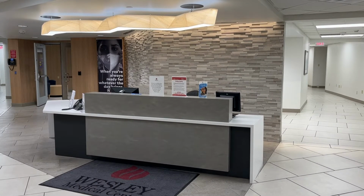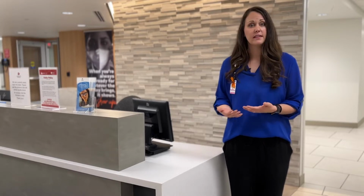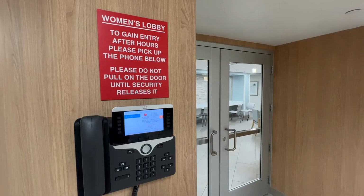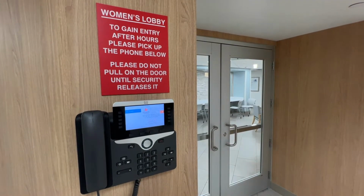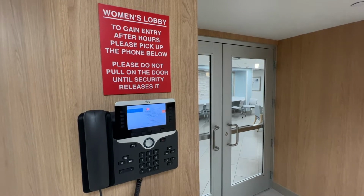We are very excited about the level of safety we offer our families. Everyone will need to check in at this desk before they are let through the secure doors. This desk is manned during visiting hours. If you come after visiting hours, there is a phone next to the door that you will pick up. It goes directly to our security team who will screen you and let you in.